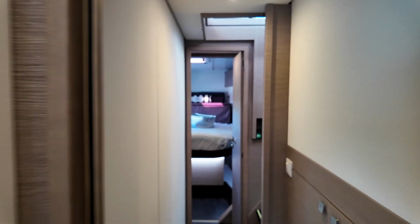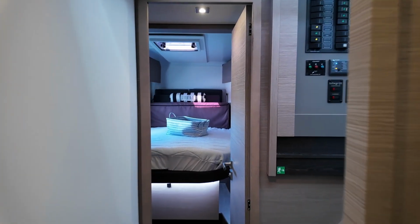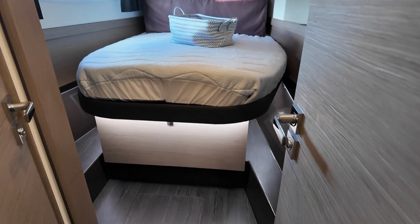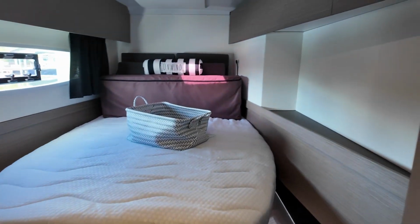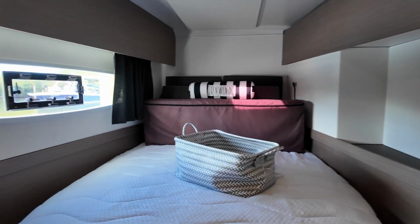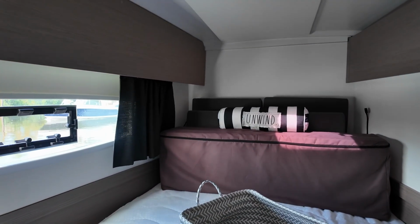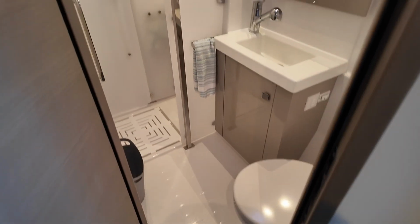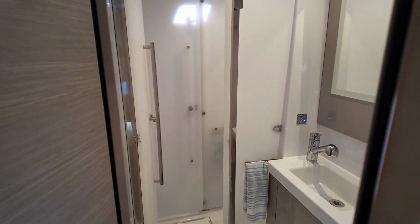We'll make our way forward. Got a drawer underneath the bed, storage to each side, ample ventilation, beautiful spacious head with access to the Jack and Jill shower.